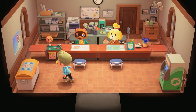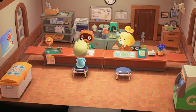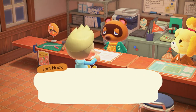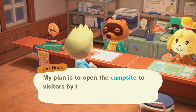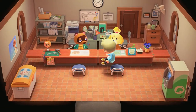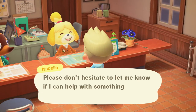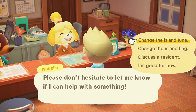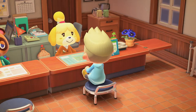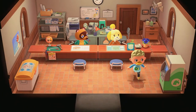How exciting. Yes, let me start working towards 3 stars. What should I do? All right, open the campsite tomorrow. That's it. What about you? Discuss a resident, island tune, and flag. Okay, so still can't discuss the rating. That's fine. I'm going to use my fences anyway.